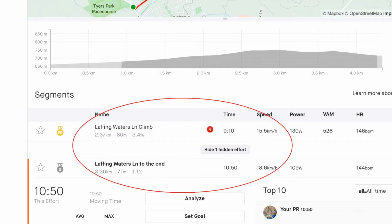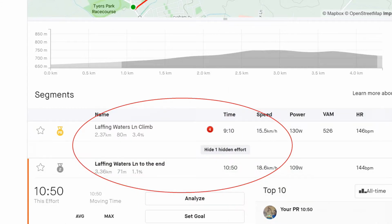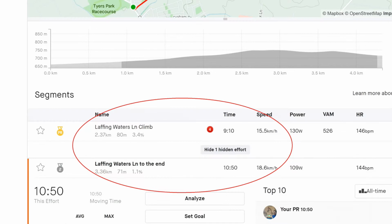And the two segments on my ride, you've got the Laffing Waters Lane climb, which goes from a little bit into it, finishing about three quarters up the road to where it flattens out a bit more. And then the other one starts off a little bit into it and goes right to the end. So there's two segments there. And the climb one, I've got a time of 9 minutes, 10 seconds for that portion, and the longer one that goes all the way to the end, 10 minutes, 50 seconds. So that's all recorded on Strava.